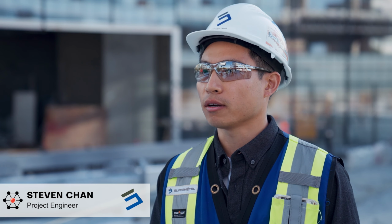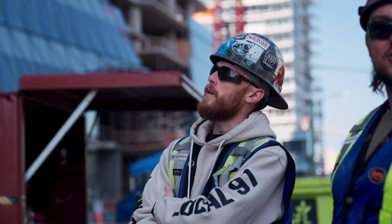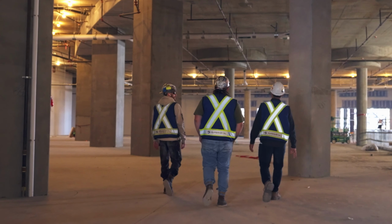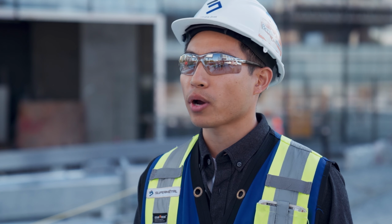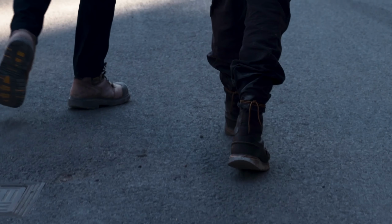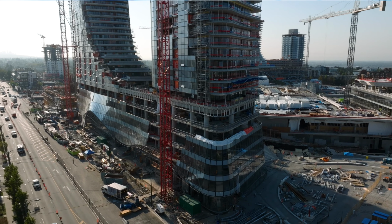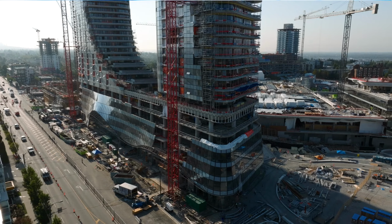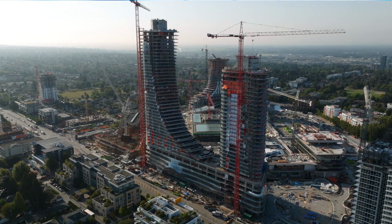Everything is tying in seamlessly. Even though the canopy itself is a difficult geometry, everything was installed as intended, and that's something that I think we can all be proud of. This project will showcase the different avenues of our companies coming together, from fabrication, engineering, to shipping and installation. We're able to come together and ensure that it is a smooth installation for any difficult projects ahead of us.